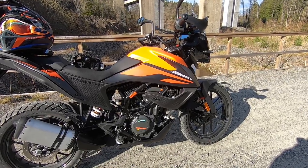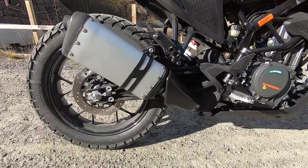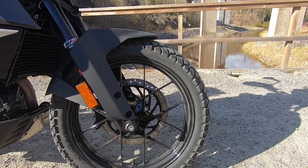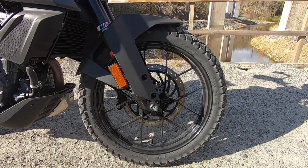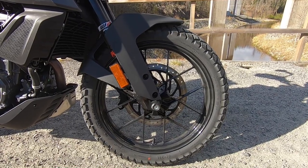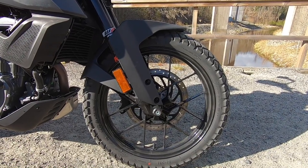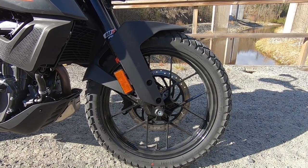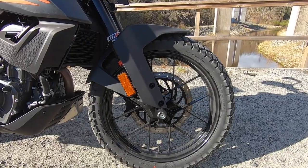You got some decent 50-50 tires. 17-inch rear, 19-inch front. These 50-50 tires are TKC70. Behaves well on the road. Got a single disc brake in the front and rear. It's 320 millimeters in front.